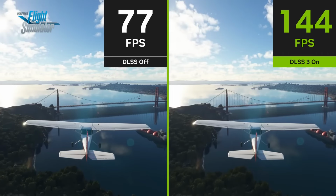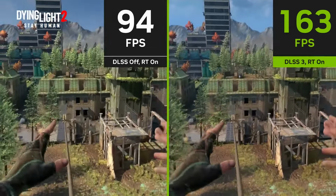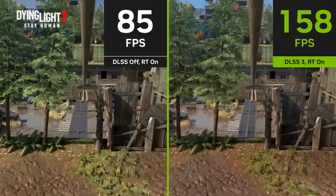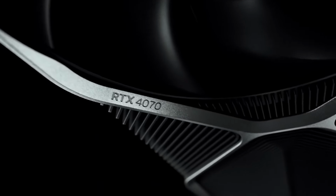My experience: the RTX 4070 was a powerhouse, handling even the most demanding games with ease. Ray tracing in games like Control was breathtaking, and DLSS ensured smooth frame rates. However, its higher price tag makes it suitable for gamers with a more flexible budget.